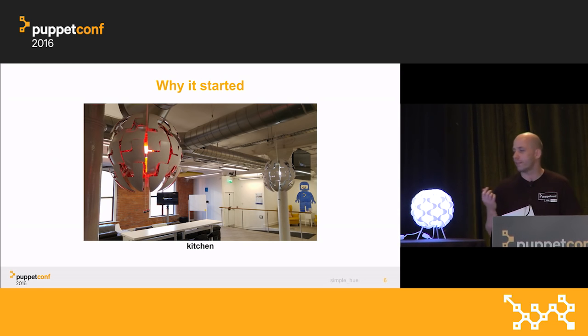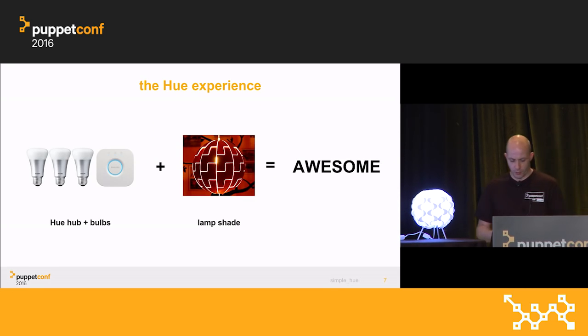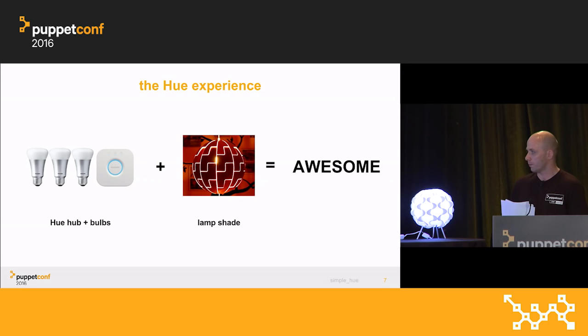We're playing with the idea of maybe putting in some Arduinos so we can get them to open and close. But as soon as I saw them, I fell in love with them, and I forced our office manager basically to buy them, and I went, we can make these really cool if we get colored light bulbs in there. So the Hue experience is super, super awesome. There are so many cool things that you can do with it.